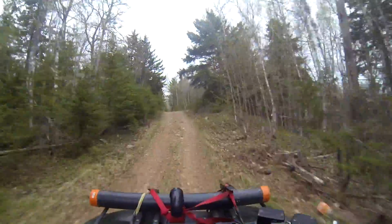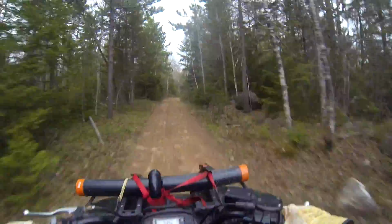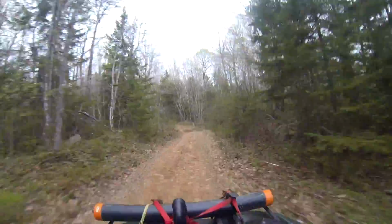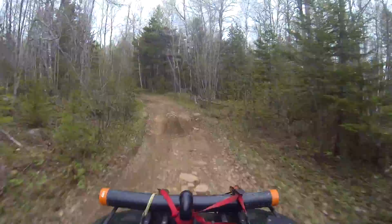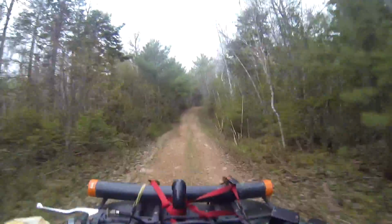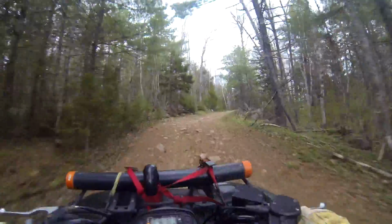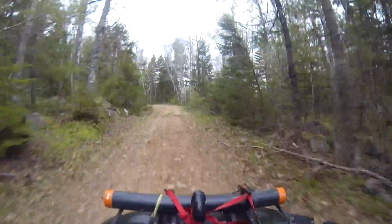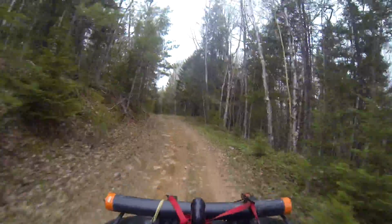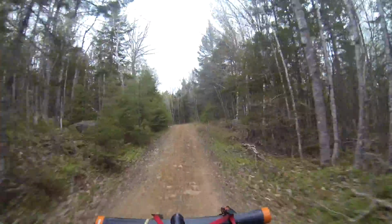I've been cruising on my way home here. Just giving her. Give her. In instances when you're on these trails with a lot of rocks on them, it's a lot smoother just to cruise over them, just to go faster.